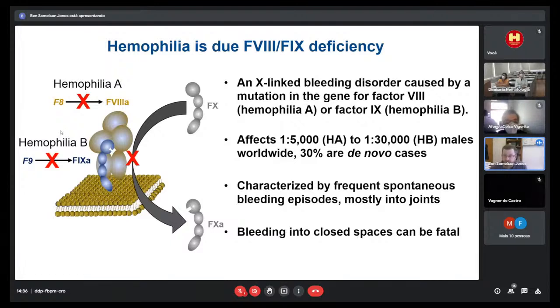They are both X-linked disorders, such that the majority of patients are male. Hemophilia A, factor 8 deficiency, occurs in about 1 in 5,000 males, while hemophilia B occurs in about 1 in 30,000 males worldwide. About 30% of cases are de novo, and hemophilia occurs across all ethnic groups. The bleeding phenotype of hemophilia is probably identical between hemophilia A and B because they both result in the same loss of factor 10 activation.